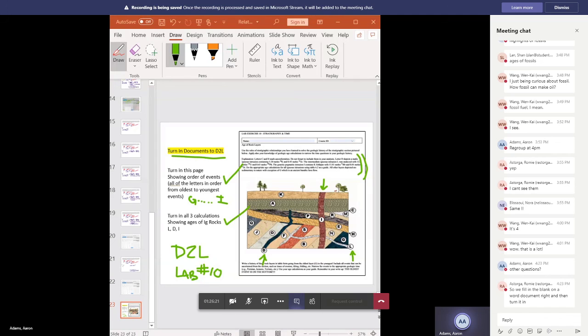Yeah, you can fill it right in on a document or just take a picture. Either way is fine. I just want to see your order of events and see your calculations for this lab.